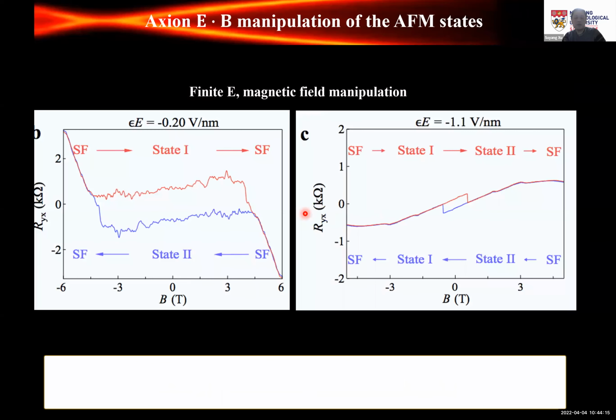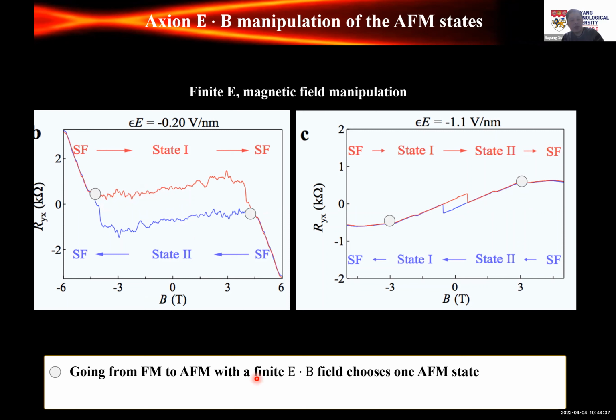Okay. Now, to summarize, with these two sets of data, we actually realize two sorts of control of the AFM state, both of them based on the E dot B field. First, by going from the ferromagnetic state to the antiferromagnetic state, we can directly choose which AFM state we go into, depending on the sign of the E dot B. And second, by applying a large enough electric field, we can drive a direct transition between the two AFM states.